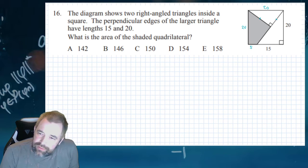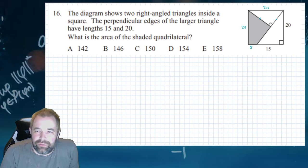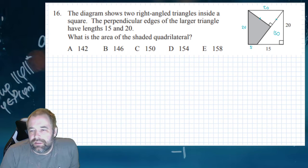If I can work out one of these two lengths, I can probably work out the area of the top white triangle. I can definitely work out the area of this triangle. It's going to be half of 20 times 15, so that's going to be 150 units squared. It's an area. And then the area of the whole thing is 400.